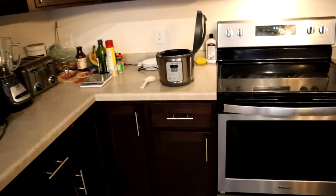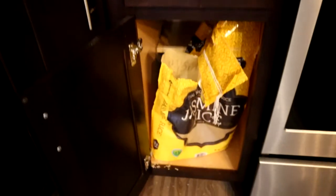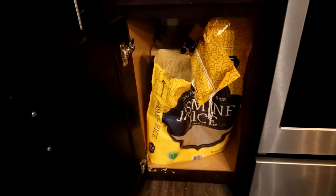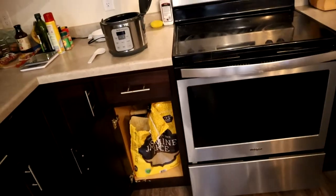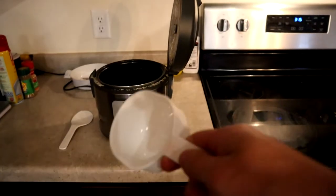All right, so the first thing that I do in the morning is I get my rice going. With my 6 meals, 4 of my meals are with rice. So I just get that going right away. Makes it real easy. So I recommend if you guys have a lot of rice in your day, get that done right away.